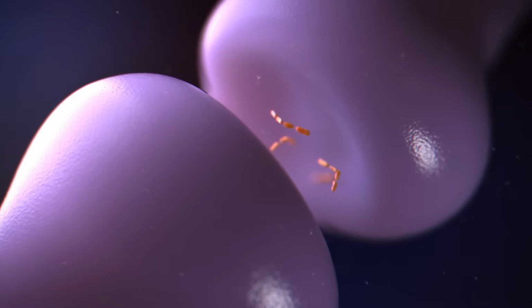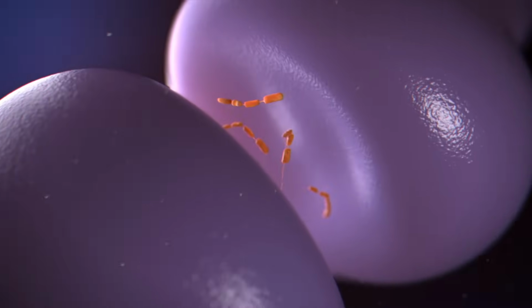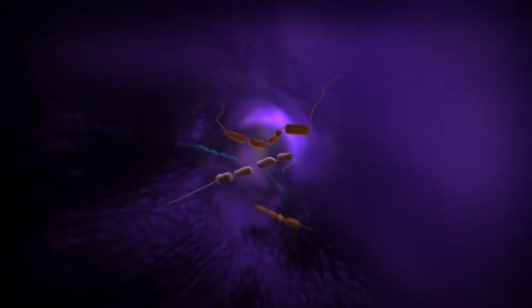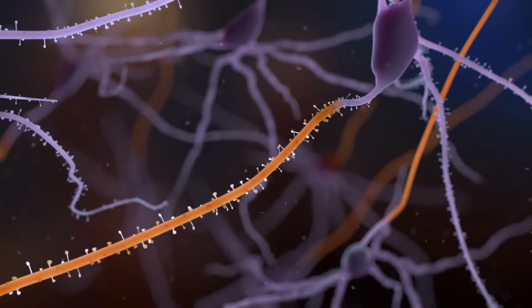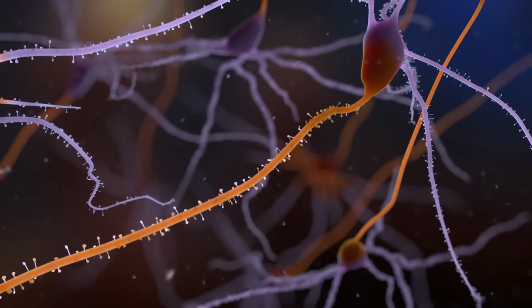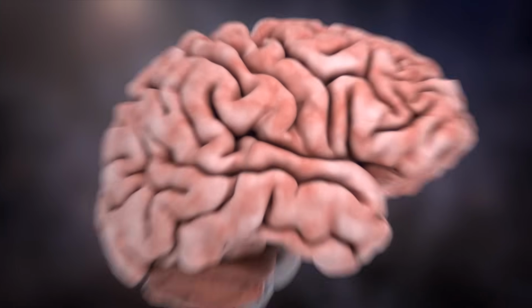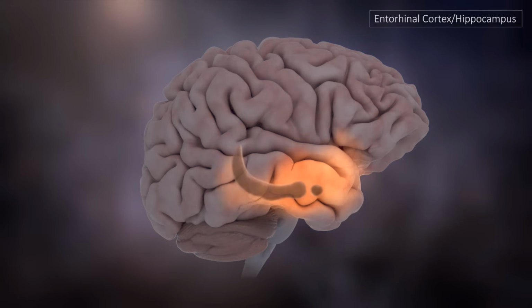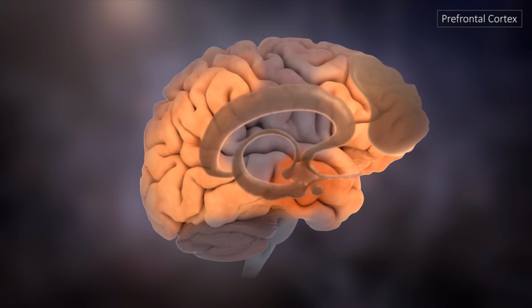Another problem, seen in animal models, is that misfolded tau proteins can spread across synapses into healthy neurons. There, they make healthy tau proteins start to misfold as well, spreading pathology across the brain. The pattern of spreading through the different brain regions matches the changing symptoms from early to late stages of Alzheimer's disease. This pattern also reflects how certain neurons are more vulnerable than others to dying.